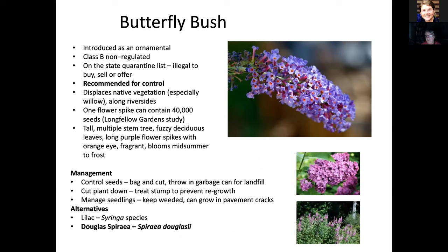So I wanted to start with butterfly bush because a lot of people don't realize this plant is on the noxious weed list. It's on the noxious weed list because it's really widespread now. It's very good at reproducing itself. Yeah, one flower spike can have 40,000 seeds in it.